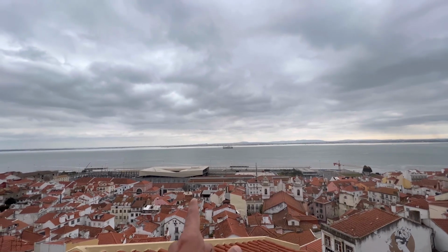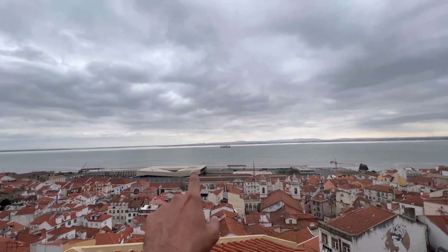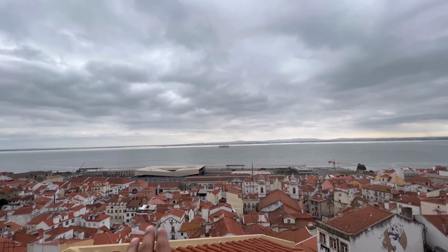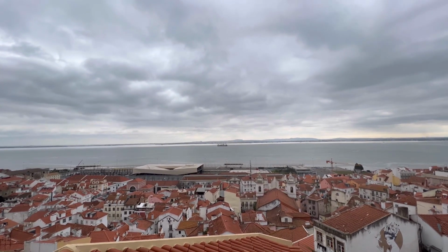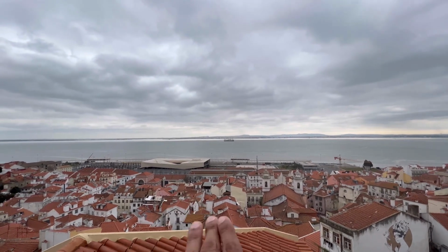So on weekends, for a few hours, you can go on top of the cruise terminal rooftop and get some views. It's a little known viewing point looking at Alfama instead of looking down.